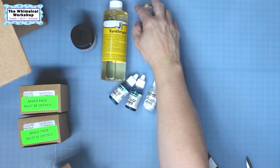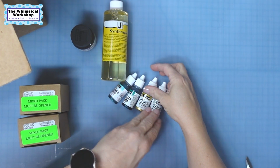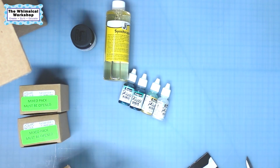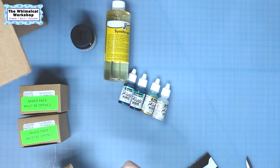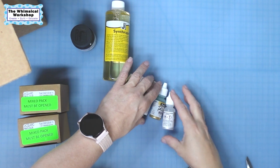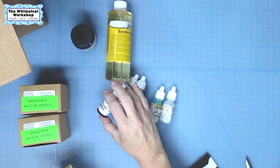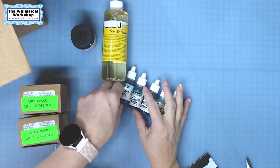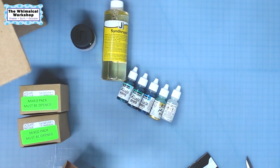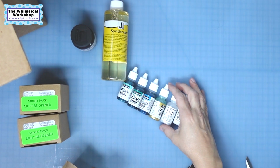This is the gold. So we got pearl, gold. We got teal and aqua. We've got Baja blue, a dark blue. So we have aqua, which is a lighter green, and then we got teal, which is a darker green blue. And then what's this one? Oh, just white, which is handy. We can always use white.